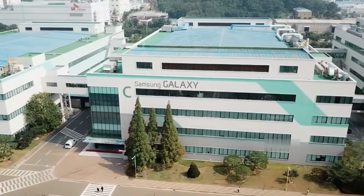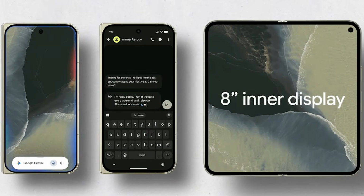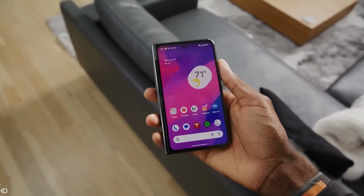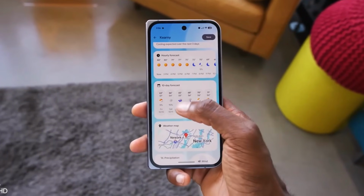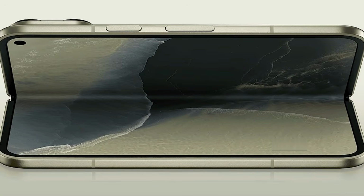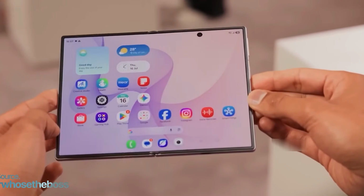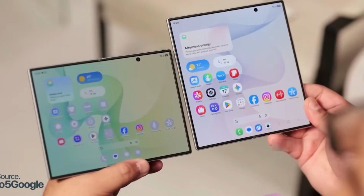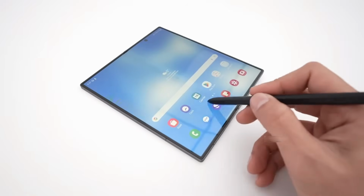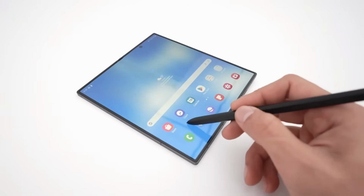Meanwhile, the first leaked look at the Pixel 11 Pro Fold suggests Google is sticking with a design that's very similar to last year's model. It appears slightly thinner, but not much has changed. While Google plays it safe, Samsung seems determined to push foldable innovation even further. So if these leaks are accurate, Samsung could be heading into one of its biggest years ever.